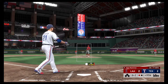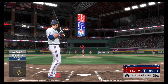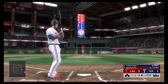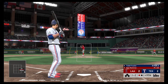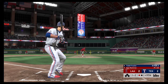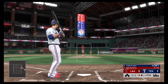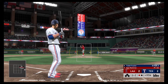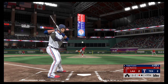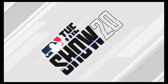And another foul ball. Not a bad pitch there with 2 strikes, but it misses 1 and 2. And he lays off a pitch outside as they draw even at 2 and 2. Oh, and he's going to get rung up on a curveball, and that looked like a questionable strike at best. 2 away.